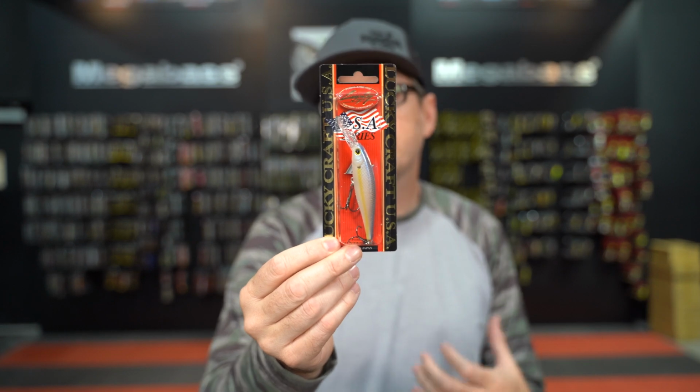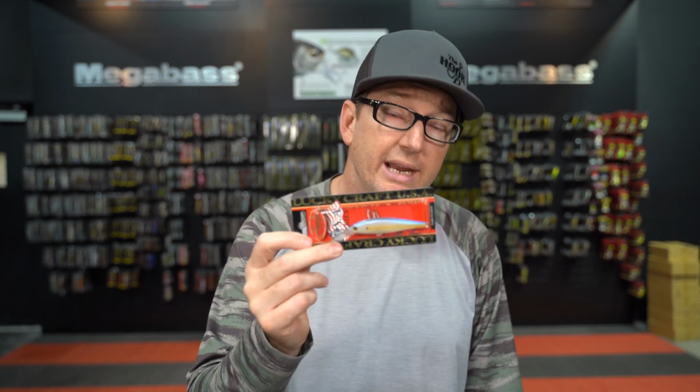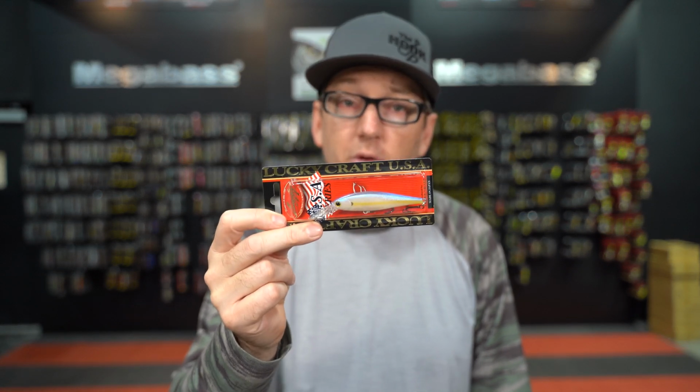Now for me, I throw the Pointer 100 and then I throw the 78 DD. This guy gets down about 6 or 7 feet, so it's not really that deep. But what's nice about the 78 is that it doesn't have any internal rattles. So as you twitch it, it's gonna have a much quieter, more silent movement to it. And I just find that it gets down into the right depth.